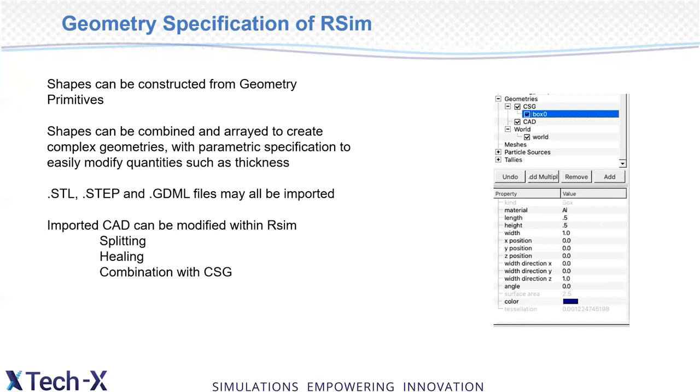You can also import STL and STEP files, which are available from most CAD tools, as well as GDML files. And once they've been imported, if you have a large STL with many parts, you could split it into a couple different parts if they needed to be given a couple different materials, or examine them to see if they need to be healed. Or if you'd like to augment them, you can perform Boolean operations combining the CAD part and a constructive solid geometry piece. An example of a Boolean operation being a union, an addition, or a subtraction.